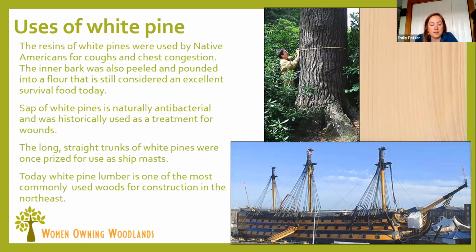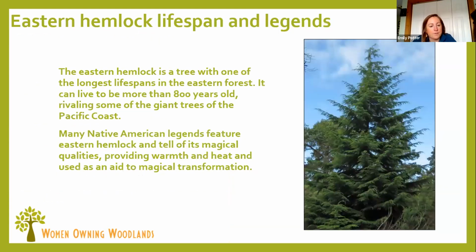The inner bark was also peeled and pounded into a flour that I've heard is still considered an excellent survival food today, though it might be an acquired taste. The sap of white pines is naturally antibacterial, and it was historically used as a treatment for wounds. The long, straight trunks of white pines were used as ship masts. And today, white pine is one of our most commonly used types of lumber in the Northeast.